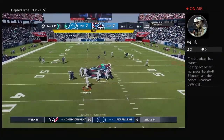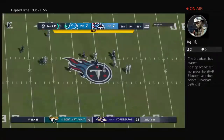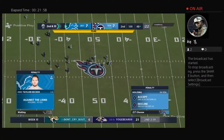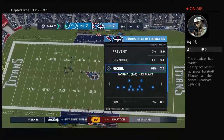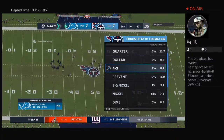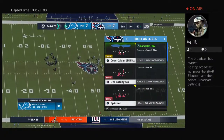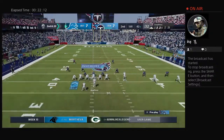Throwing again. Stafford. Completing it to the right side, Johnson. And he's got this down a yard or 2 shy of the 40 before he's out of bounds. So apparently some grabbing of the jersey there on the O-line. Yeah, just look in the interior, and that's where the penalty occurred. Now after the holding call, here's 2nd and 20.